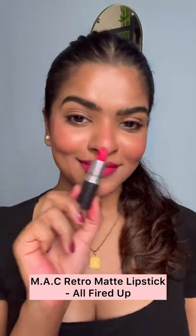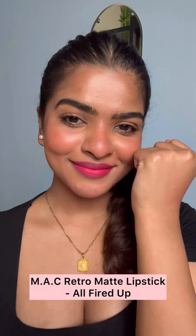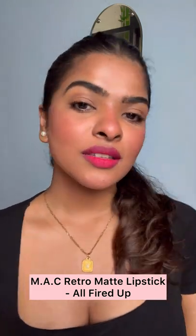Next lipstick is called All Fired Up. It's a bright pink red matte lipstick. This is a transfer proof color. This color has brightened my entire face, and I do feel like I should wear more such colors.